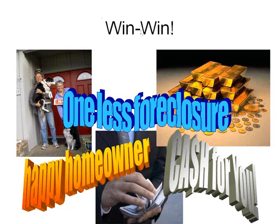It's a win for the homeowner because he or she gets to keep the home and lower their payments. There is one less foreclosure in the community, which helps everyone in the neighborhood, because we know that if there's a foreclosure in the neighborhood, the lower value at which that house ends up selling basically drags down everybody's property value. And then definitely there's cash for you if you do this right.